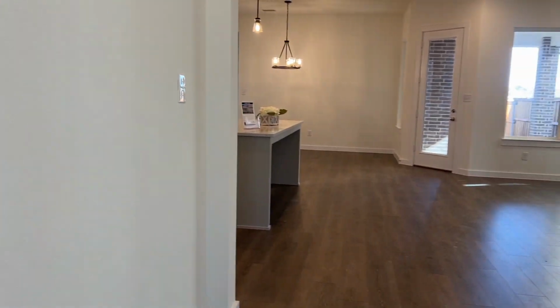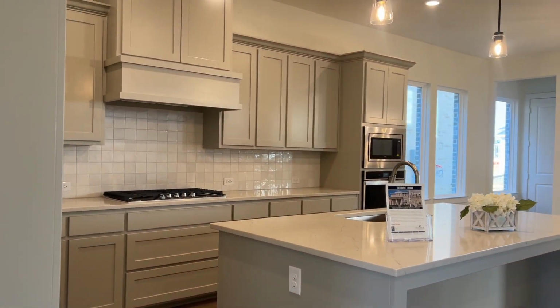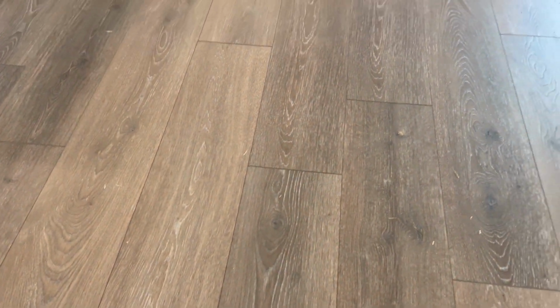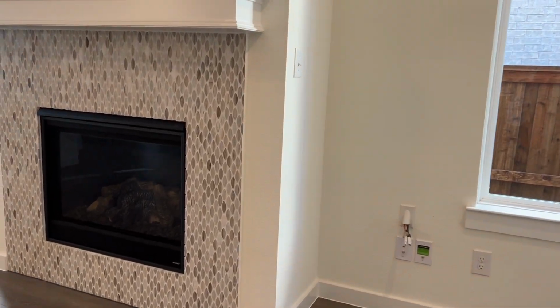Check out, there's the bathroom entrance. And when you come into here, it opens up into the kitchen, your dining space, and then your living space. It does have your luxury vinyl plank flooring. It's a nice light brown. You have large windows. A mantle. Are also wired to put a TV up there.